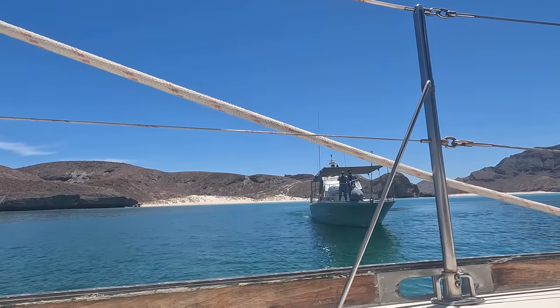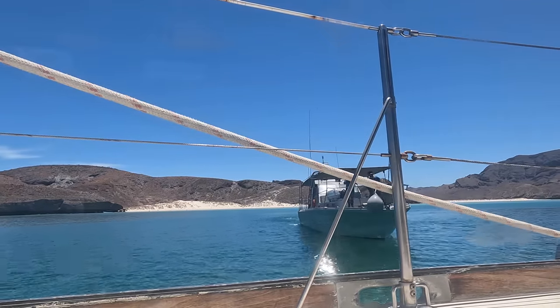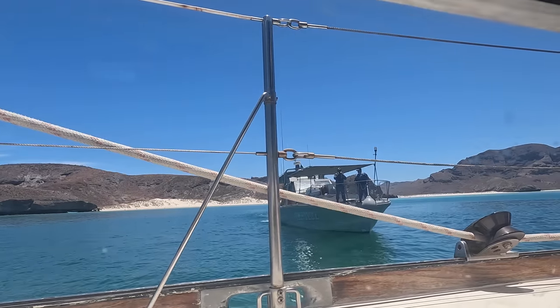So we're just in Balandra Bay anchored, and we've got some officials coming over. It's the first time in Mexico we've had officials come up to us, so captain's gone up, see what's all about.